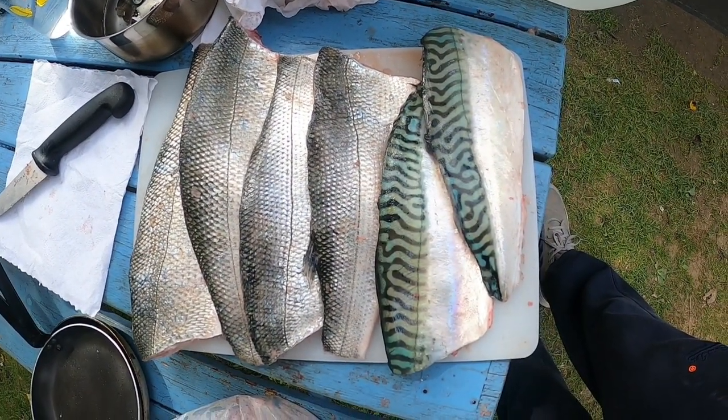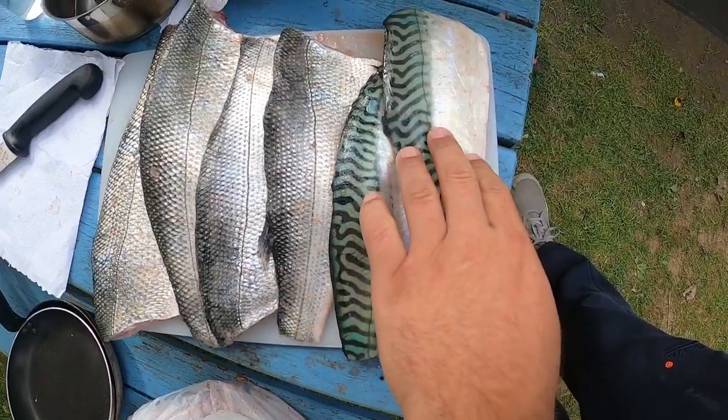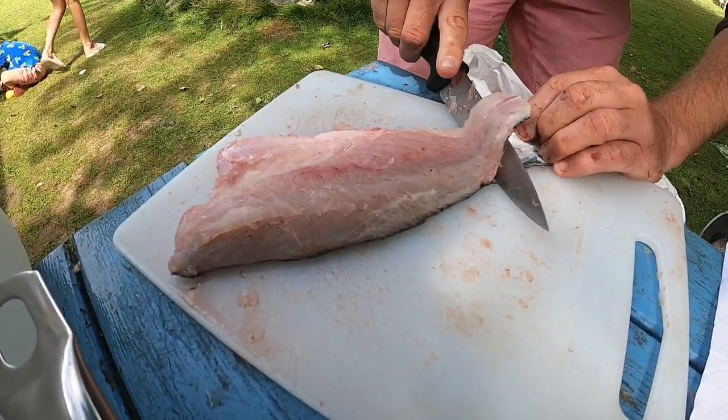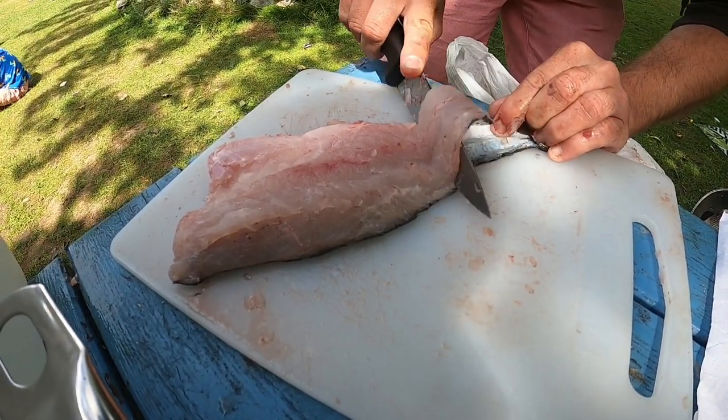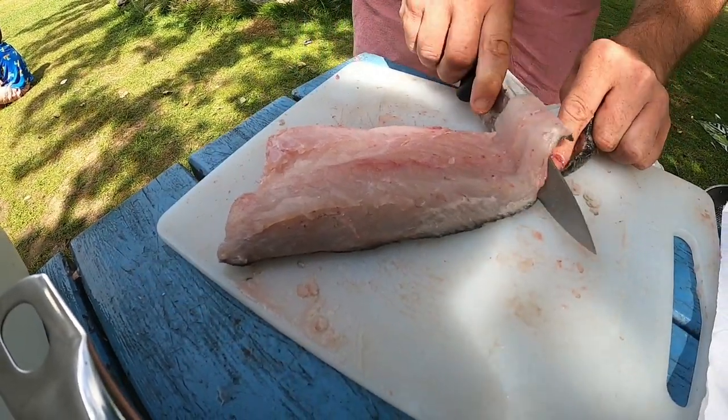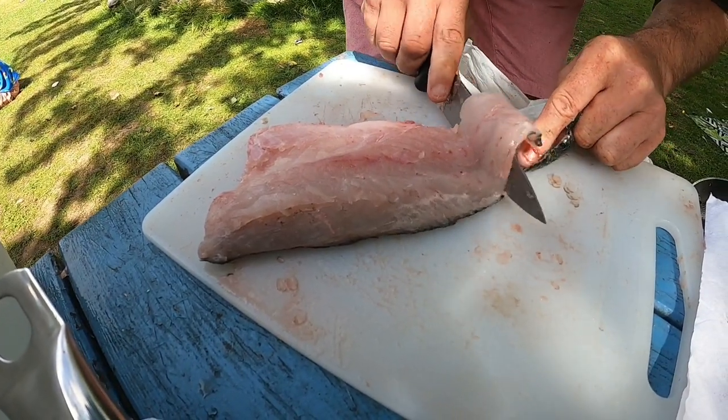Lovely fillets. Look at that. They're big, the mackerel ones. Just got to be careful you don't go through the skin. Skin, yeah.